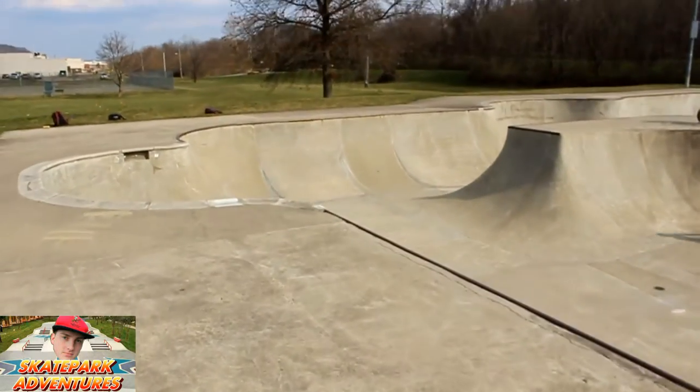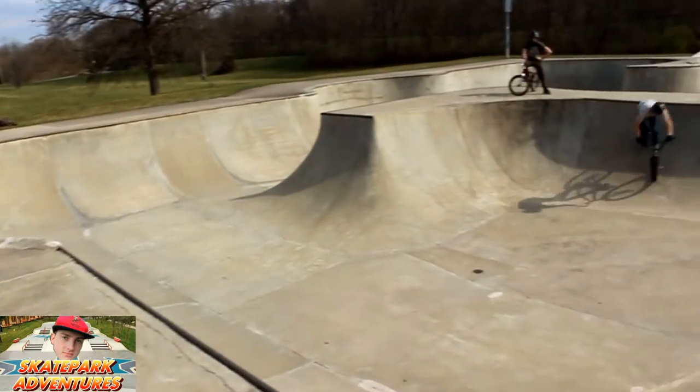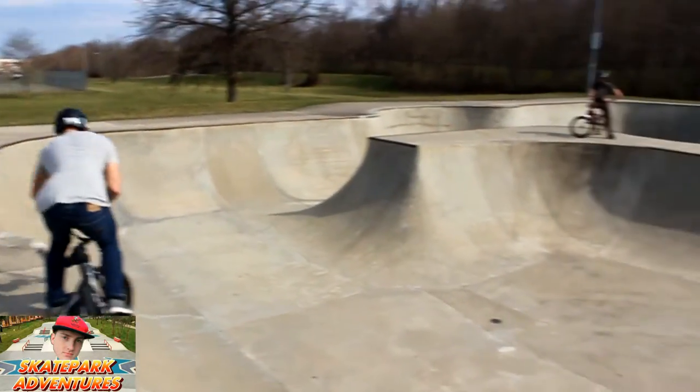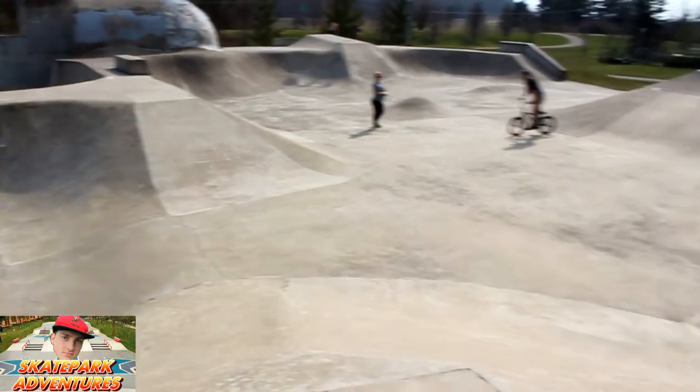As you can see, we have bowls, quarter pipes, transition, a concrete skater's dream. And it goes all over the skate park. Like 75% of this skate park is cover and pools and bowls and transitions. It's crazy, but it's a cool park. I'm gonna show you more of it right now.